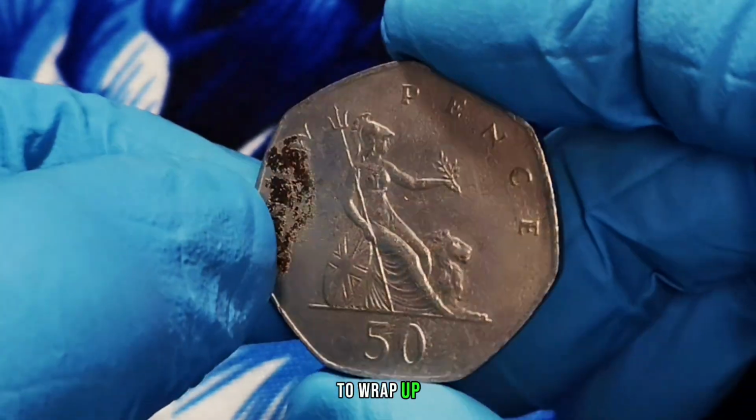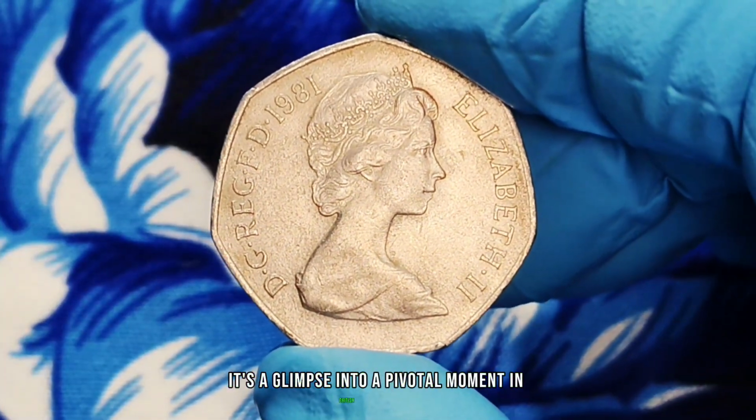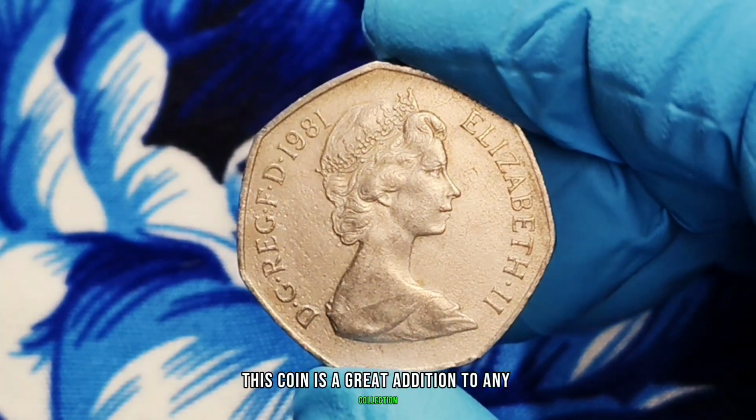To wrap up, the 1981 50 New Pence coin is more than just a piece of currency, it's a glimpse into a pivotal moment in British history. Whether you're a seasoned collector or just starting, this coin is a great addition to any collection.